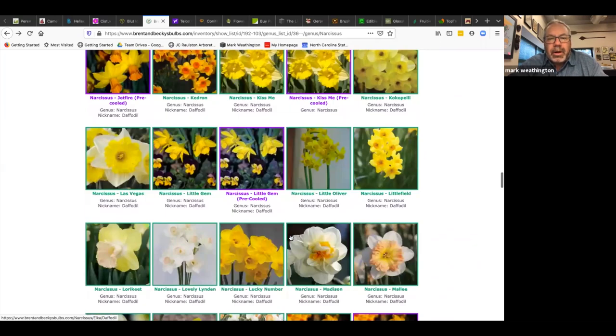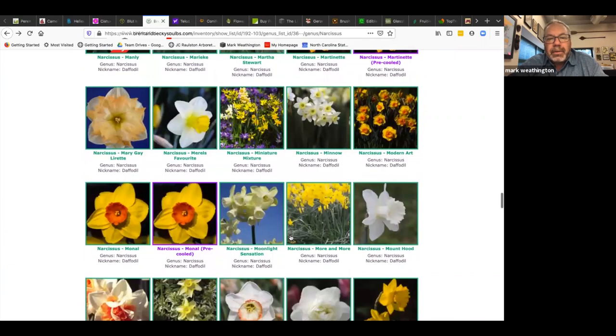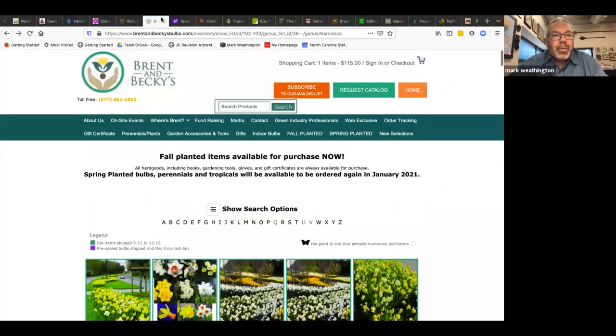So they got the Blooming Bucks to support us, and then also they support us with bulbs, summer bulbs and fall bulbs. And they're just wonderful people too. So they're great to go visit.